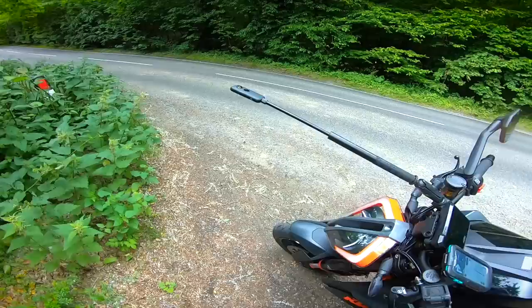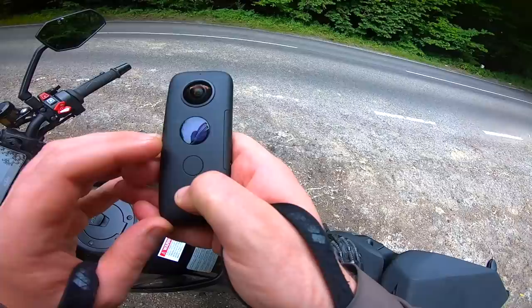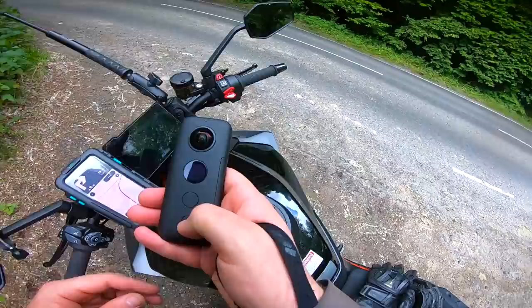I wonder if it's the shaking about that does it. It's got an SD card in it. It's a top of the range SD card, genuine one from SanDisk. But this is just frozen. Let's try switching it off and switching it back on again. So try connecting again.